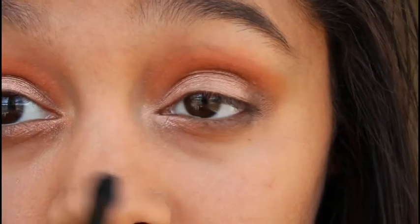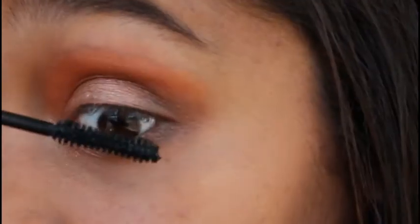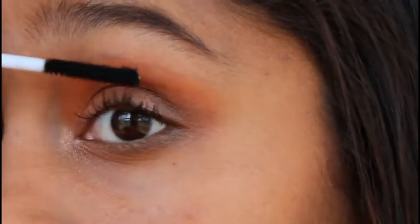From the same Physicians Formula palette, I'm using the white for my highlighter. And just a heads up, I will be using that as my brow highlighter too. I felt like using my Fibra eyelash adhesive for my eyelashes today.